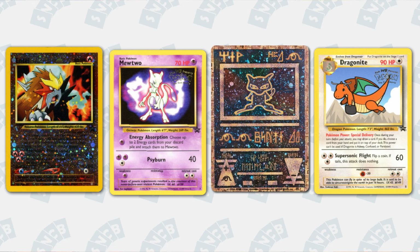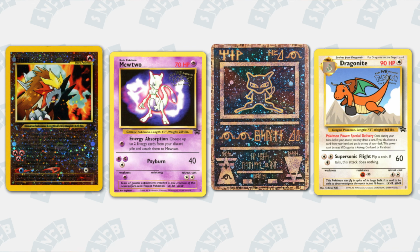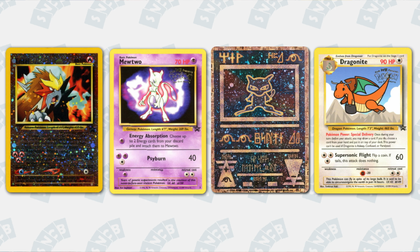You probably remember these cards because you had some when you were a kid. These were free promo cards given out either at the cinema or with the purchase of a VHS. For those of you too young, a VHS is how we streamed movies in the 90s. This is every Wizards of the Coast movie promo explained.